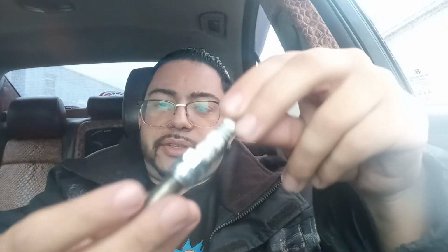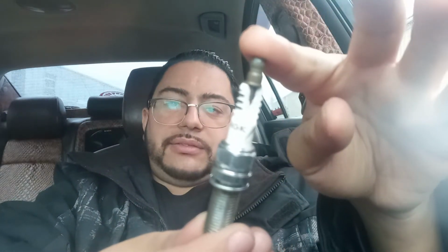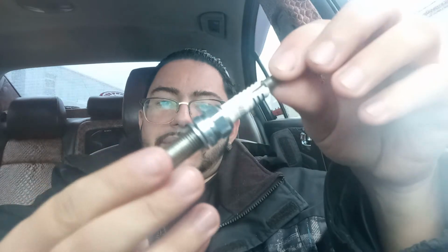So when I went to the shop yesterday, the guy looked at my car. He took off all 3 coil packs, and he took off the new spark plugs. And this is one of the spark plugs he took out. It's funny, brand new one too. You can see that it had the crack in it. Like it's missing the whole insulator.